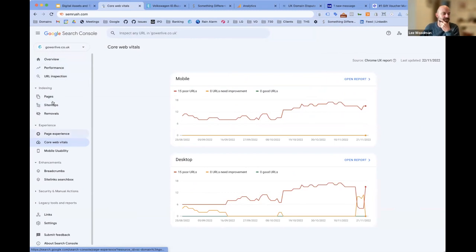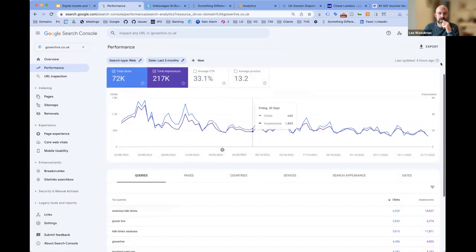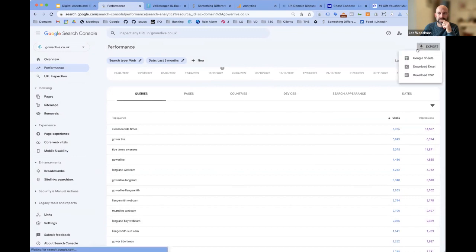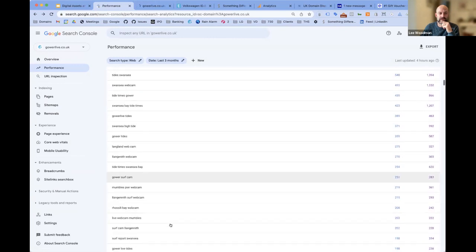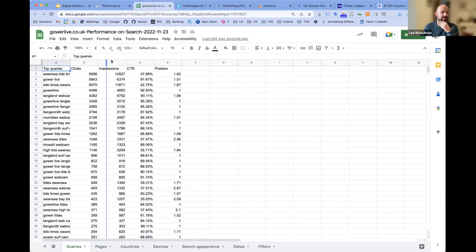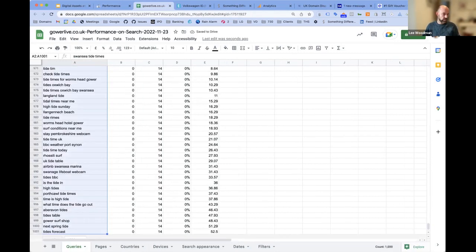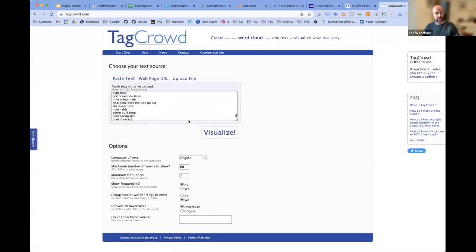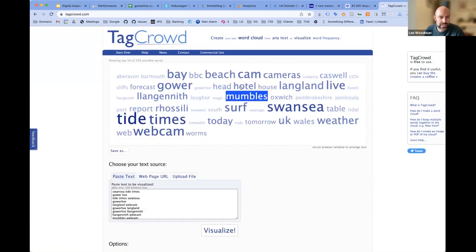So if I go to my website and we go to performance, we've got about 1,000 keywords here. So I'm going to download this to Google Sheets. These are all the search terms that drive traffic to this particular website. Okay, so I can pick all these up. We've got 1,000 search terms there, and I can take this into Tag Crowd, and I can visualize very succinctly what the biggest things are people are interested in.